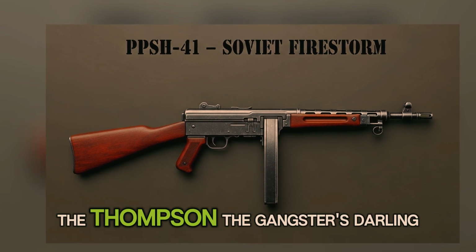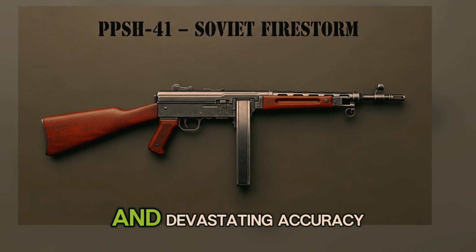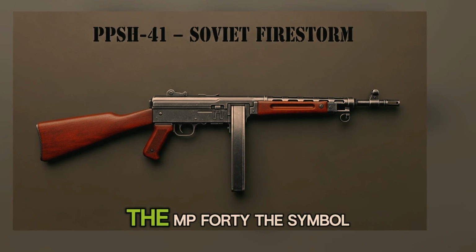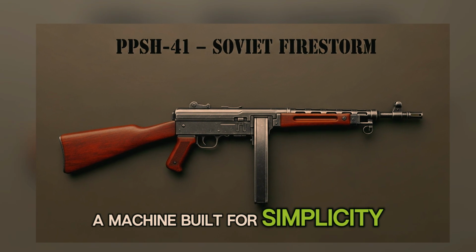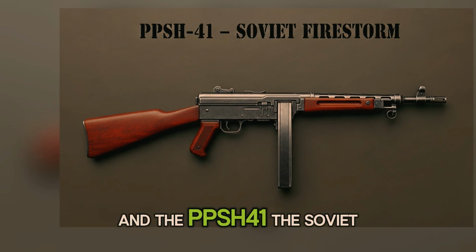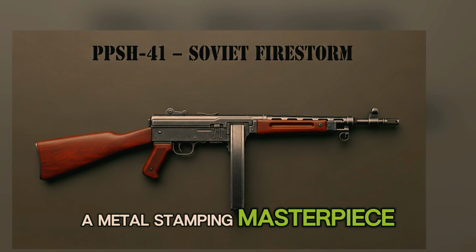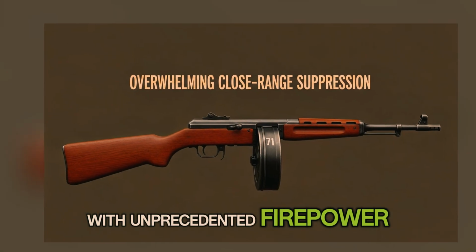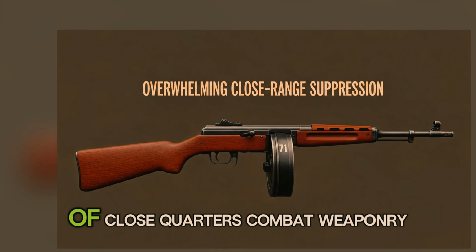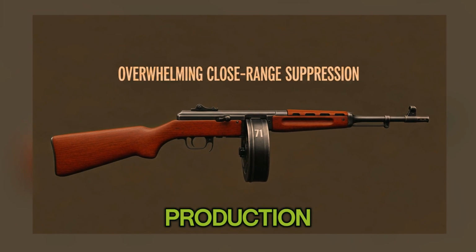The Thompson. The gangster's darling, an American icon known for its heavy punch and devastating accuracy. The MP40, the symbol of the Blitzkrieg, a machine built for simplicity and maneuverability. And the PPSh-41, the Soviet solution, a metal-stamping masterpiece that flooded the front lines with unprecedented firepower. This is the ultimate showdown of close-quarters combat weaponry, heavy machining versus rapid mass production.